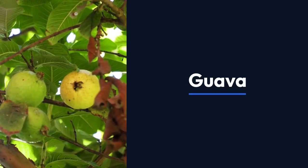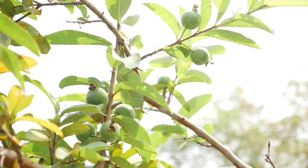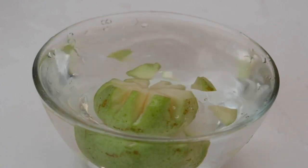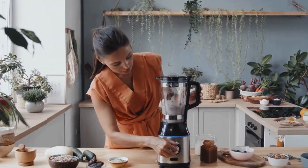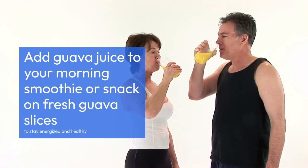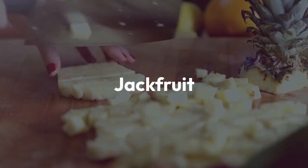Next up, guava. This tropical fruit has more protein than any other fruit out there, about 4.2 grams per cup. Guava is also rich in vitamin C, which reduces oxidative stress and boosts immunity. Muscle recovery can be slowed down by inflammation, and that's where guava's antioxidant properties come in. Add guava juice to your morning smoothie or snack on fresh guava slices during the day to stay energized and healthy.